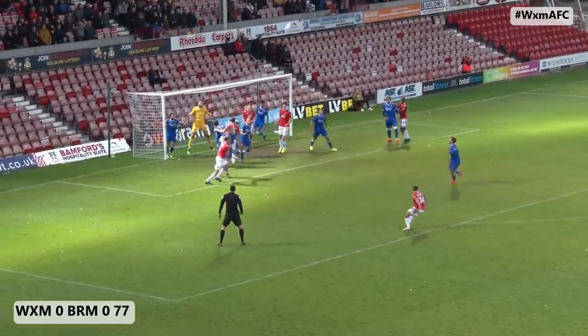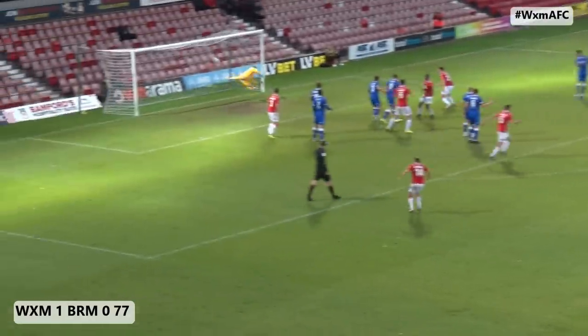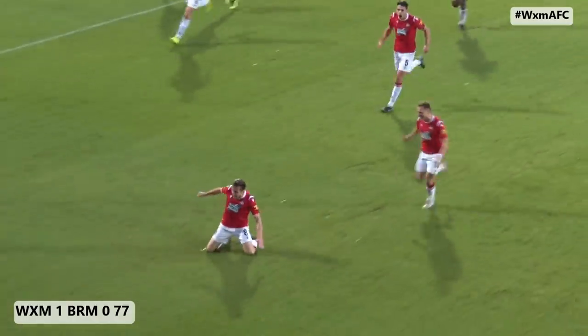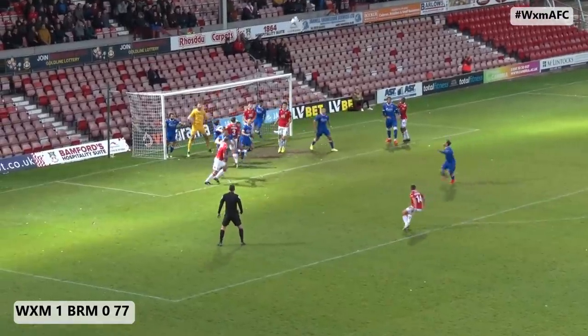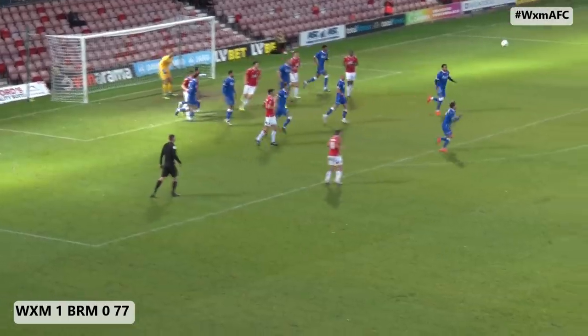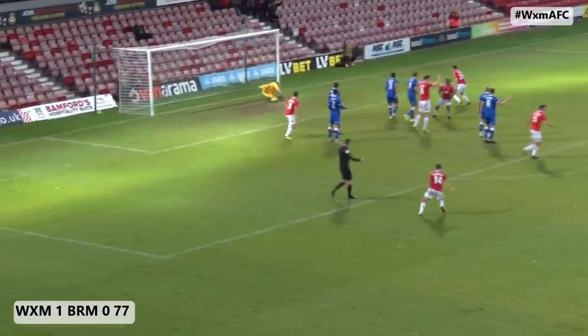In comes the cross. Rutherford heads it down. Young volleys a goal! Oh, wow! What a strike! The goal of the season award. They have closed early. Luke Young scores one of the best goals at the Racecourse Ground you'll see in years.